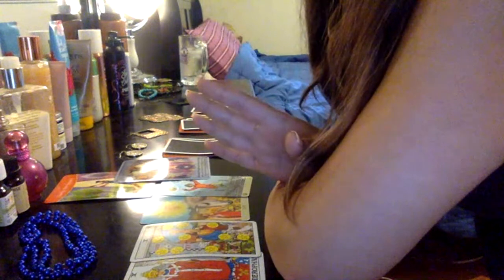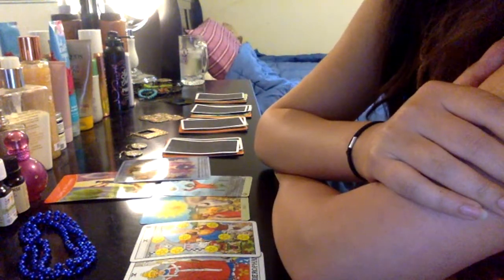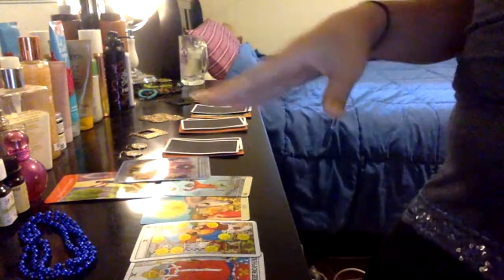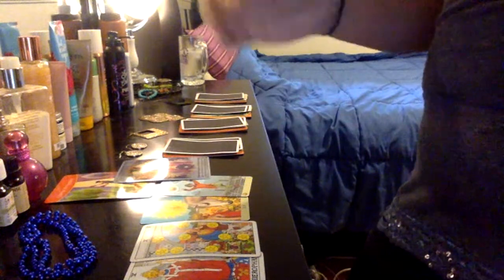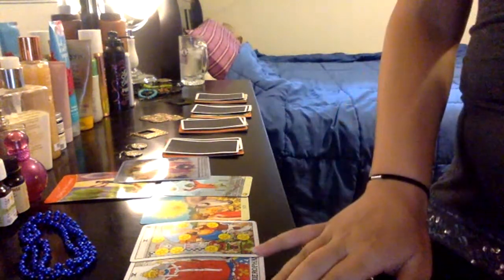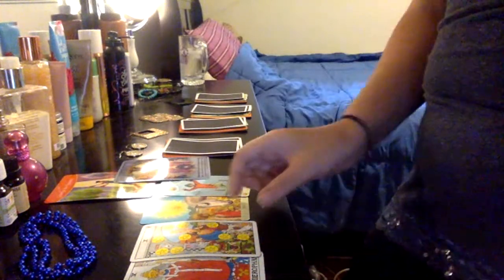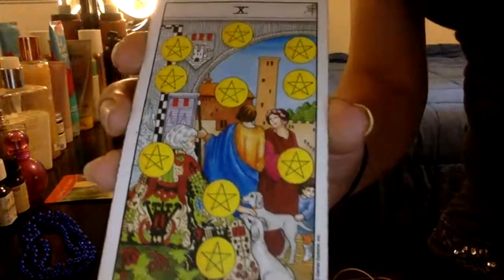I did pull the cards earlier, but it was a while ago. So I feel like there's going to be some negative energy, negative people, and some obstacles surrounding you. You're going to try and suppress that though, and just turn a blind ear to it. However, despite the fact that this negative energy is surrounding you, I do see that you're going to be spending more time with your family with this card right here.